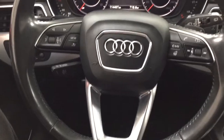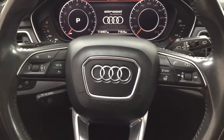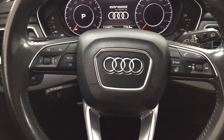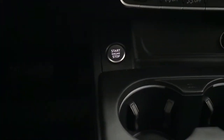Now, a couple of the controls you'll see here on the steering wheel include your scroll function as well as the seek function, and then you also have the voice recognition, Bluetooth connectivity, heated steering wheel, and volume control as well. It does offer the push button start, so all you have to do is put your foot on the brake, hit the push button, and it will start up automatically.